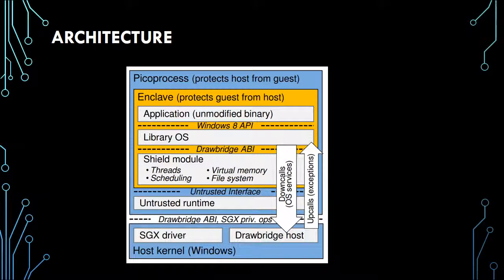It implements the Drawbridge API required by the libOS to limit the subset of core operating system operations. The shield module is in charge of protecting the libOS and application from outside attacks on the enclave. It does this by carefully validating all parameters and results across a narrow interface with the untrusted runtime. This untrusted interface is the boundary that must allow the shield to verify the correctness of all operations. The interface prevents operations that give any implementation freedom to the host operating system besides physical resource allocation. This interface makes verification efficient and also limits the scope of attack.